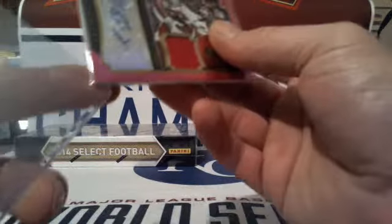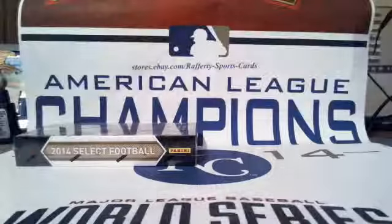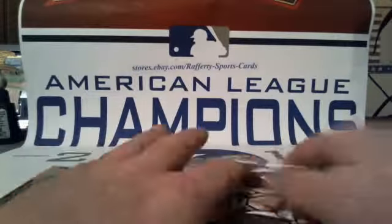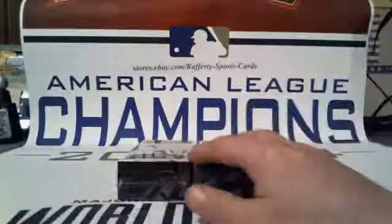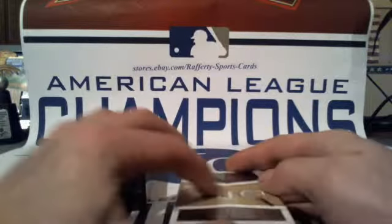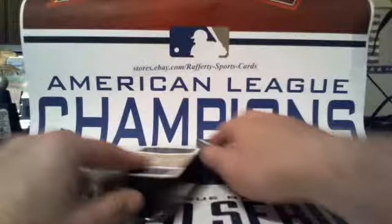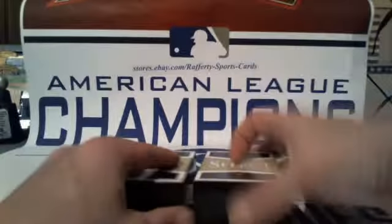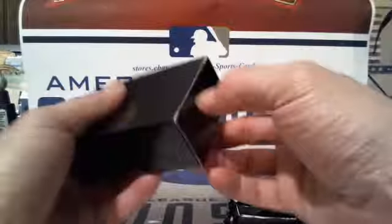A lot of good hits in 14, and then there's a lot of bad hits in 14. But that's pretty well every year. A lot of it was. I mean, there's some good names out there, but unless you're pulling Bridgewater, Carr, you know. Odell Beckham. Martavis Bryant.